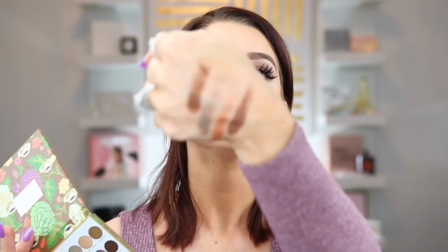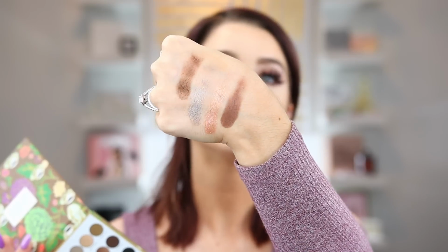Let's swatch a couple colors and see how they feel. Ooh, that one feels pretty pigmented. I'm gonna pick up a couple of them here. They definitely feel like they are going to be nice, and the mattes actually look really nice as well. So I'm gonna swatch a few of the colors here so we can see. I'm just gonna go ahead and swatch them like so. So here are some of these swatches from the palette.